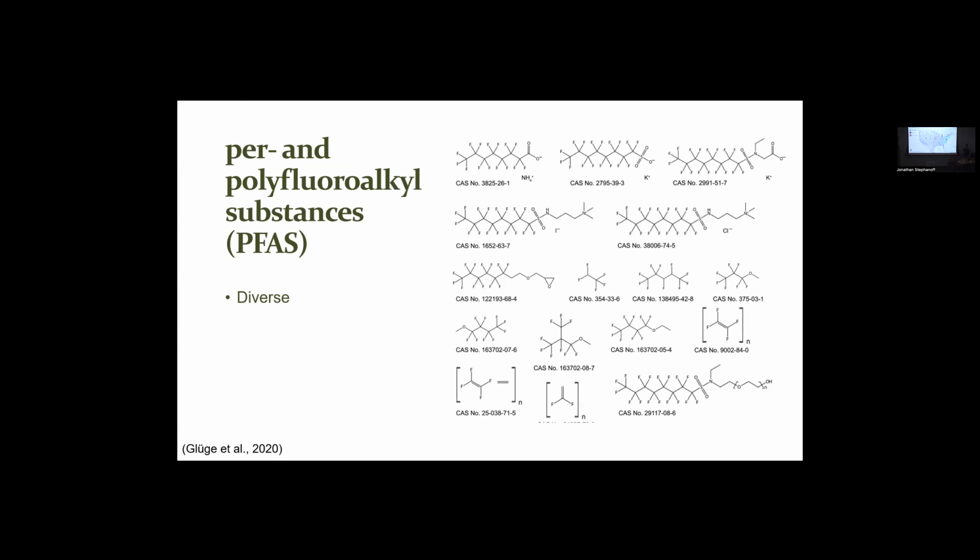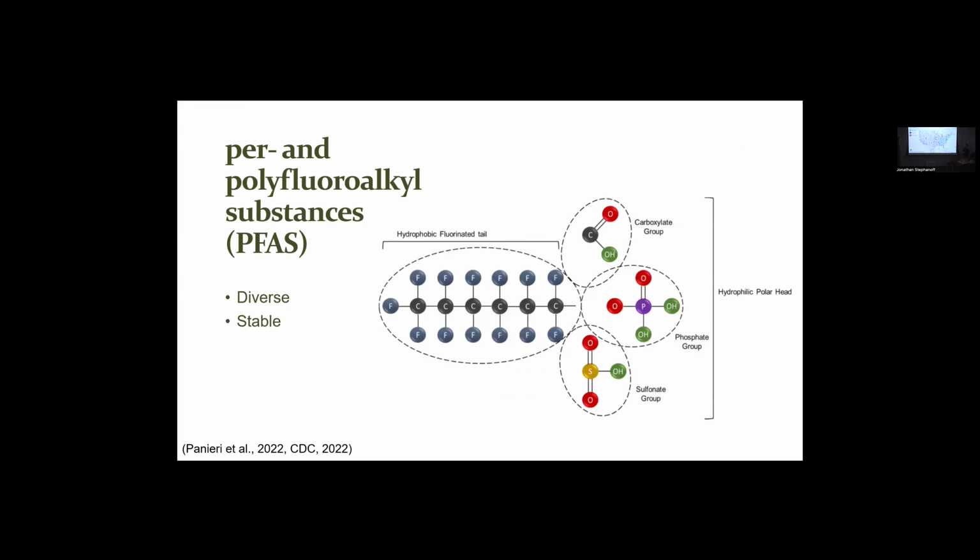So PFAS is an acronym. It stands for per- and polyfluoroalkyl substances. Importantly, it's not just one chemical, it's a class of chemicals. And they're quite diverse, as shown by this diagram. Many different forms that they come in. But they have a few things in common. All PFAS are essentially defined as a highly fluorinated compound with at least one carbon group that has been completely fluorinated.